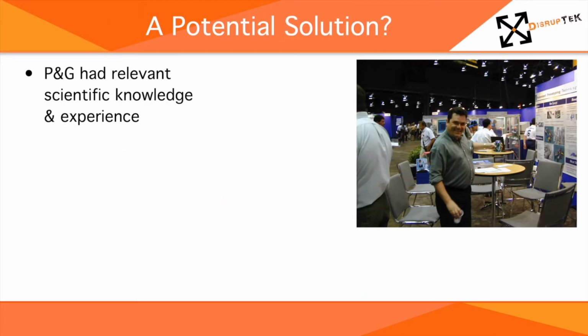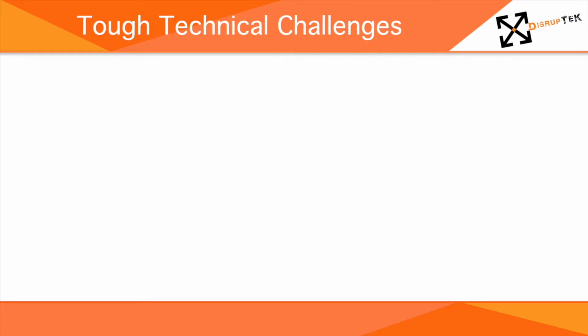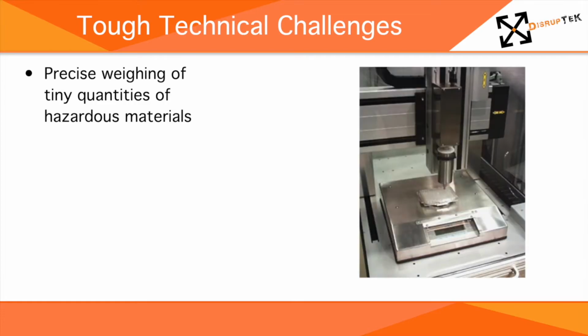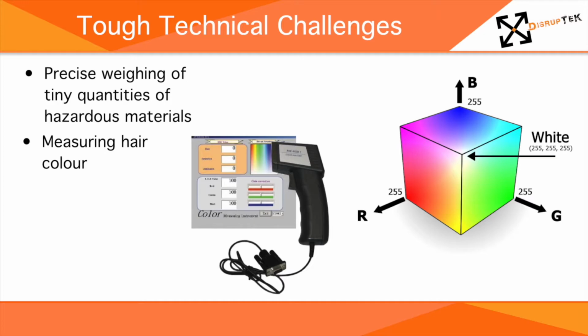I knew some robotics experts at P&G's site in Newcastle, and the people I had recently recruited into my team I brought in specifically because they had technical skills ideally suited to tackle this type of problem. The technical challenges were significant. We needed to measure hair dye components in very small quantities, and these were quite nasty materials in their native form. We had to learn how to measure the initial hair colour.